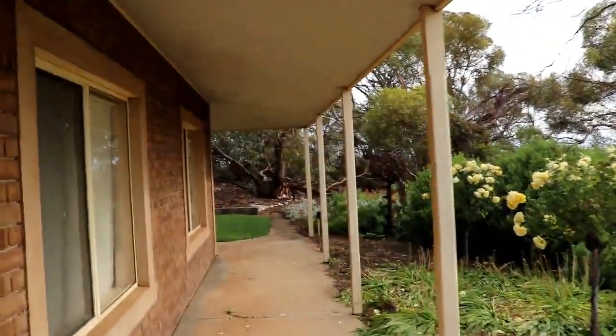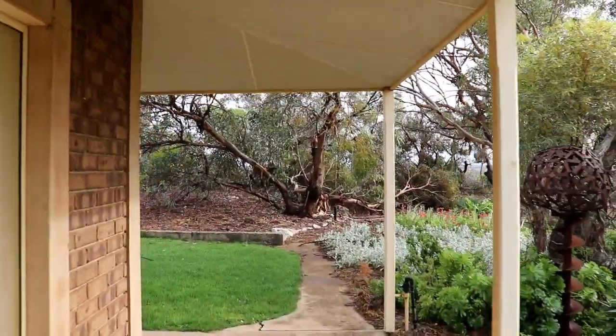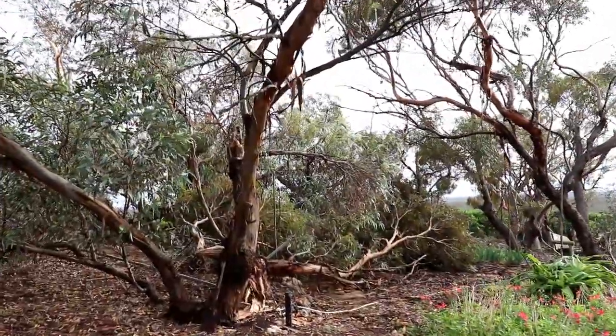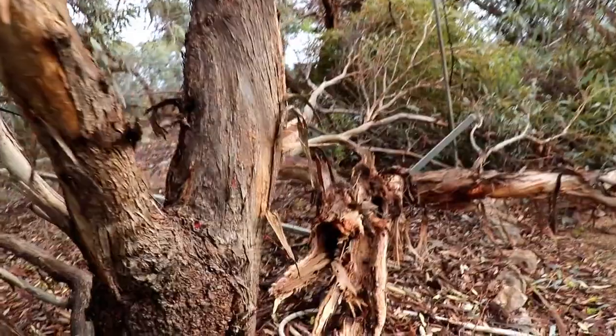Heading down towards the back of the house, we've got a little garden back here with a pathway that walks through and loops around. But obviously this tree is completely gone.